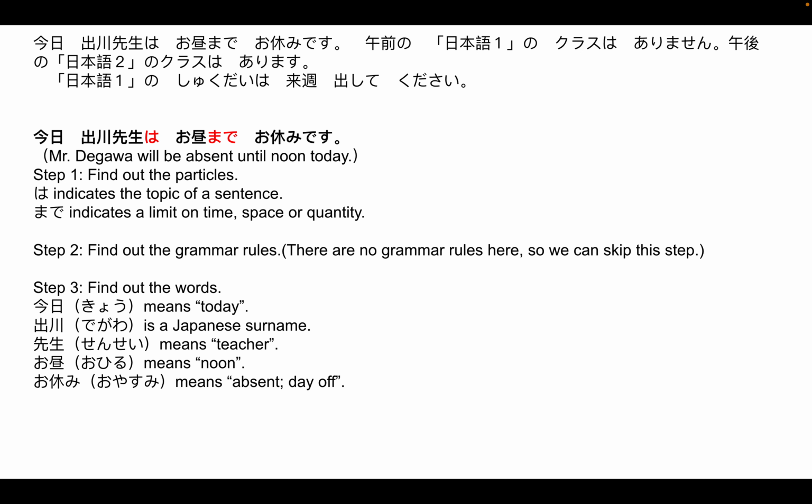今日、出川先生はお昼までお休みです. は indicates the topic of the sentence. まで indicates a limit on time, space, or quantity. Let's see step 3. 今日 means today. 出川 is a Japanese surname. 先生 means teacher. お昼 means noon. お休み means absent, day off. So, 今日出川先生はお昼までお休みです means Mr. 出川 will be absent until noon today.